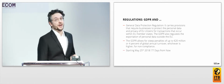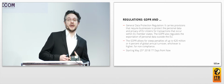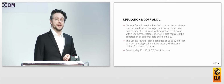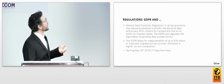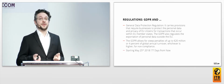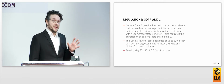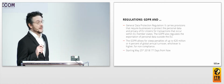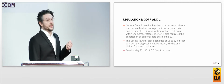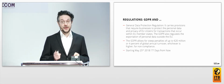What is GDPR? GDPR stands for General Data Protection Regulation, and it's a regulation from the European Union that carries provisions that require businesses to protect personal data and privacy within the European Union member states when it comes to transactions of this data. The GDPR also regulates the transactions of this data with other states outside the European Union. If you fail to comply with GDPR, this can have a big impact on your business because it allows for steep penalties of up to 20 million euros in fine per year or 4% of your global turnover, whichever is higher.